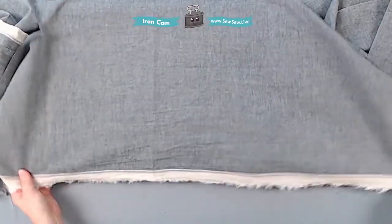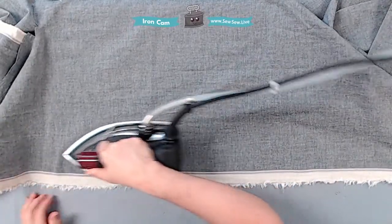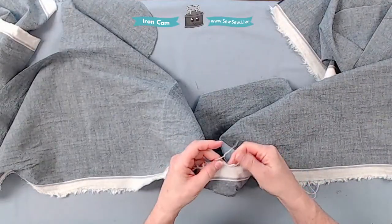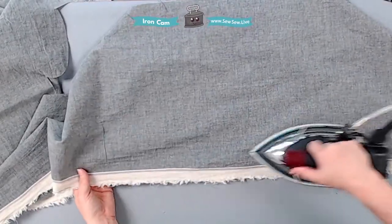It's kind of fun to think about this fabric, like when it was born, when it was in the factory being made, all these little fibers were woven onto a loom or threaded onto a loom. I don't know what the proper term is.